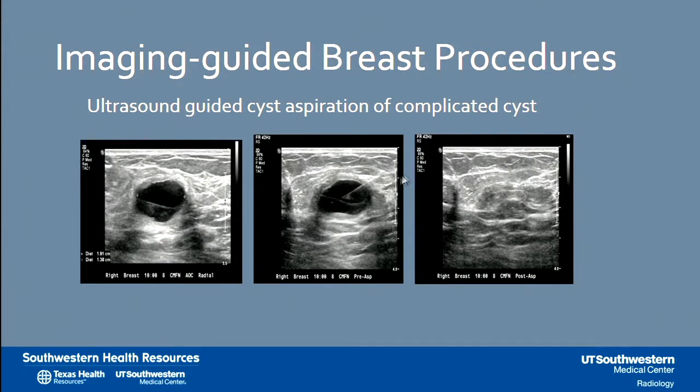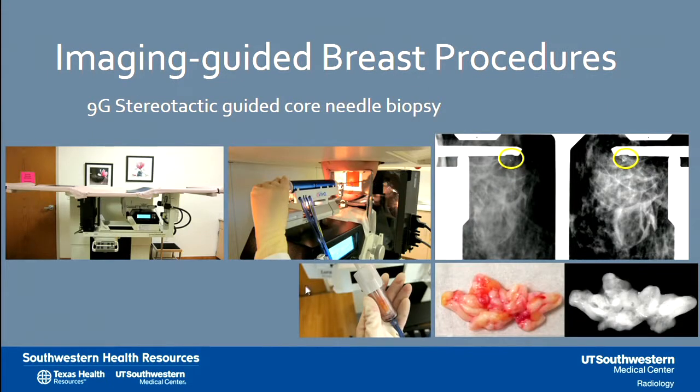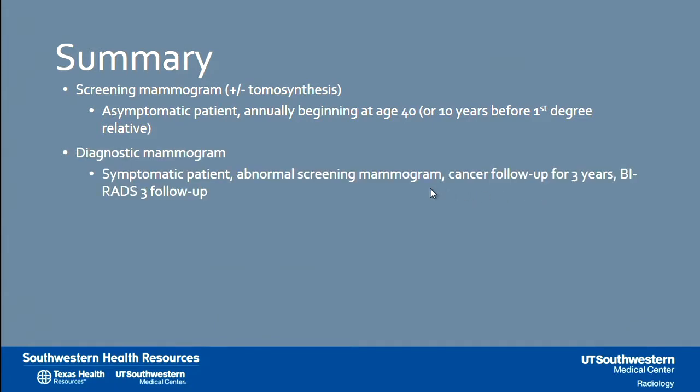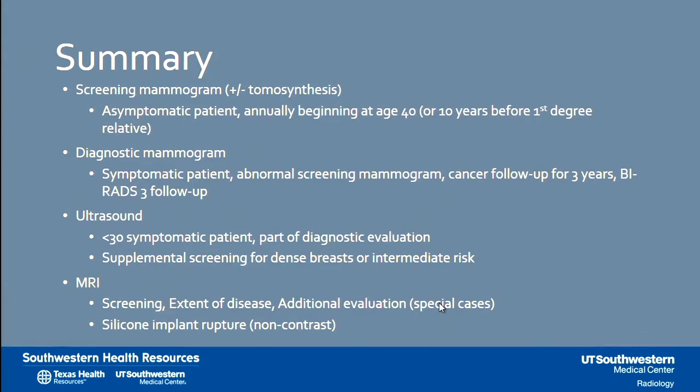Here's an example of a needle going into a complicated cyst with a fluid debris level and resolution of that cyst. We perform ultrasound-guided biopsies of solid masses and stereotactic biopsies of calcifications. We also perform MRI-guided biopsies of suspicious enhancing lesions without sonographic correlates. So in summary, here are the recommendations for when to order a screening mammogram, a diagnostic mammogram, an ultrasound, and an MRI. Thank you.